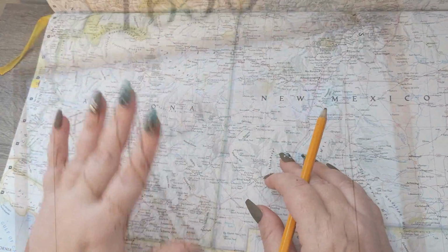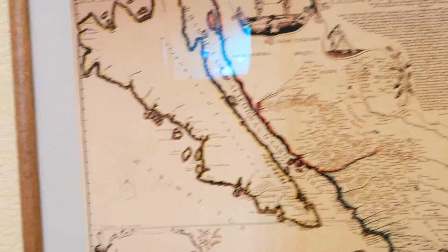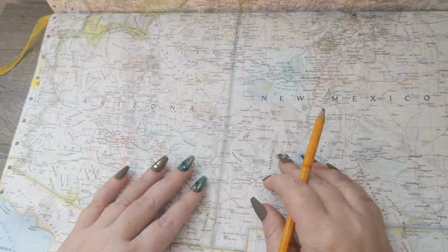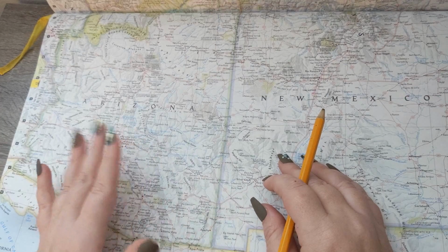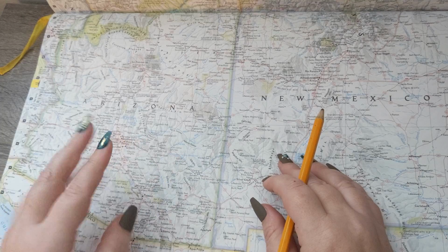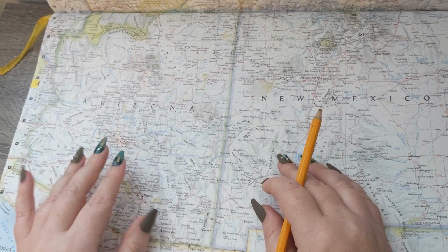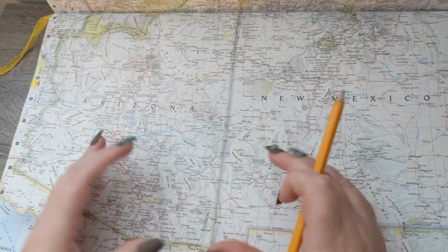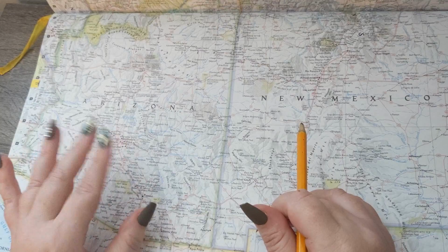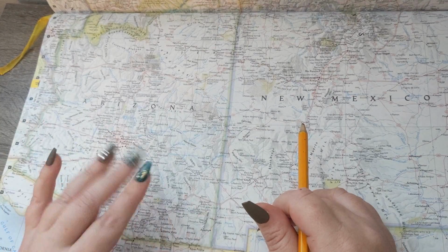Slowly but surely, the Spanish began to populate what's now Arizona. Many missions were built to convert the natives, not just to Catholicism, but also to a Western way of life. And they also built presidios, which is like a walled town, a fortified town, in the late 17th and then throughout the 18th century.